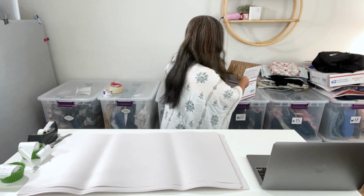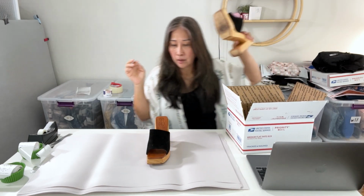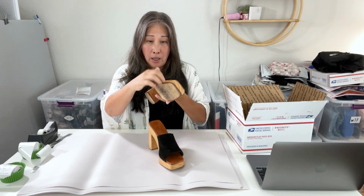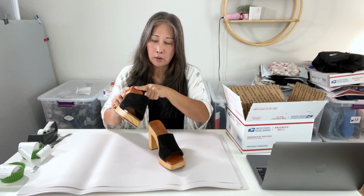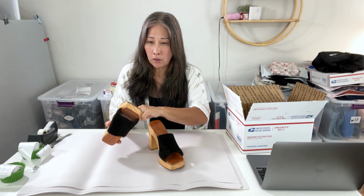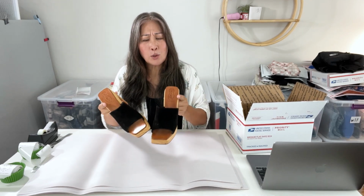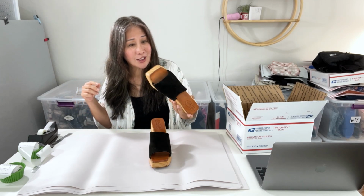Okay, so then here we have a pair of shoes, and the interesting thing about these shoes, the brand is called Freelance, and they are wood platform heels with a suede upper, and actually leather inner sole, and actually leather on the bottom as well. So I found these just walking Sven, my dog, around the neighborhood, and somebody had put out some of their items, and I saw these amongst their other things, and I thought these were a great looking pair of shoes. So I went ahead and brought them home, and they're also in really good condition.